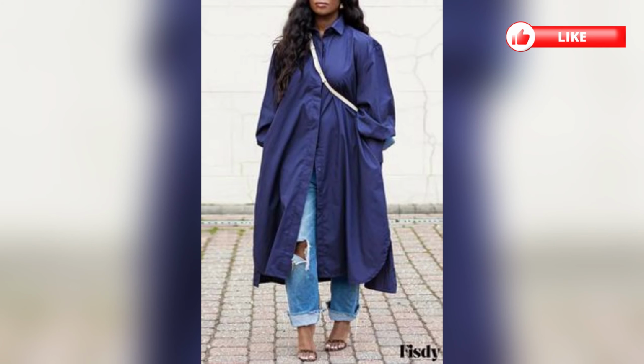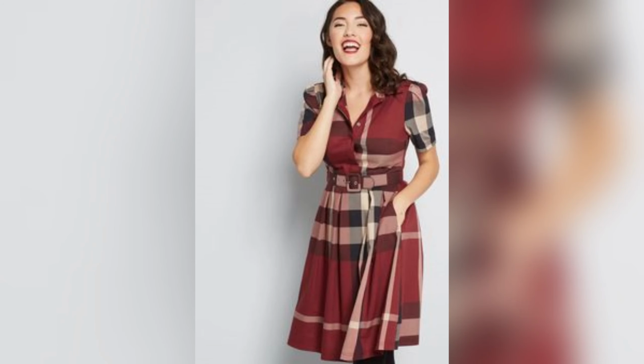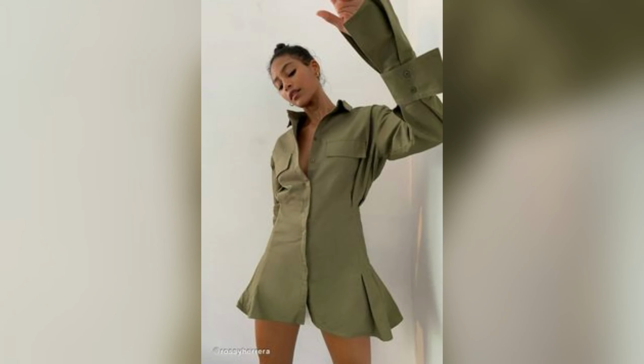The flare shirt dress is a seasonal staple: stylish, comfortable, and endlessly versatile. It transitions seamlessly from work to weekend and everywhere in between. If you're looking for a must-have dress, look no further than the flare shirt dress.